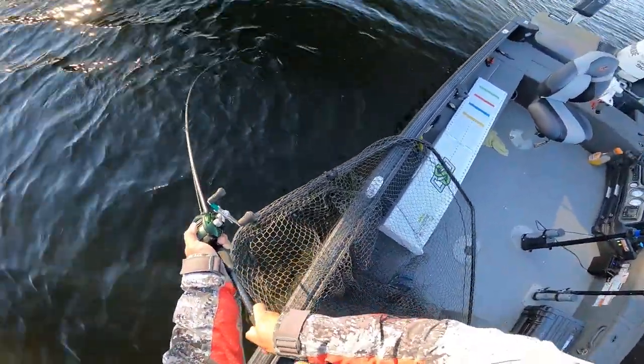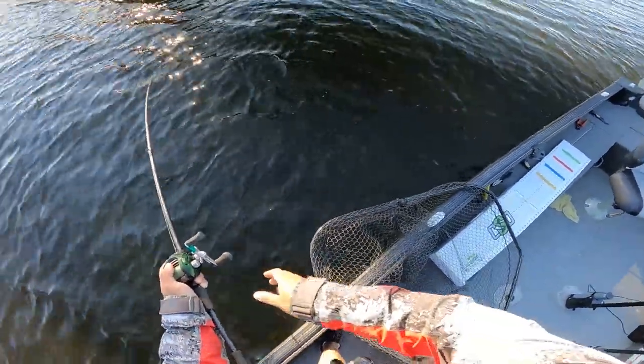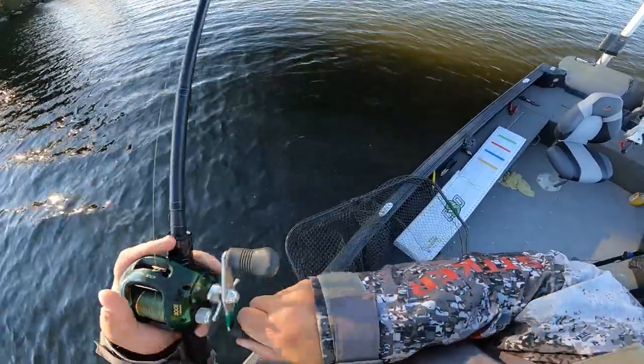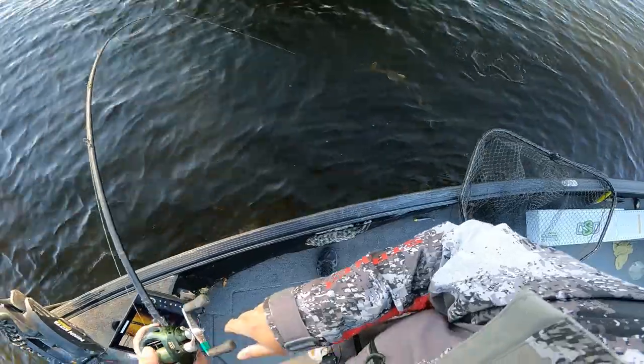Maybe go to the back of the boat. No, we're still okay. Unbelievable. I'm just gonna drift off here. I'm not even gonna spot lock. Hit me right at the boat. I thought I got whacked sooner. I really did. Oh, yeah, I think that's the biggest one of the day.